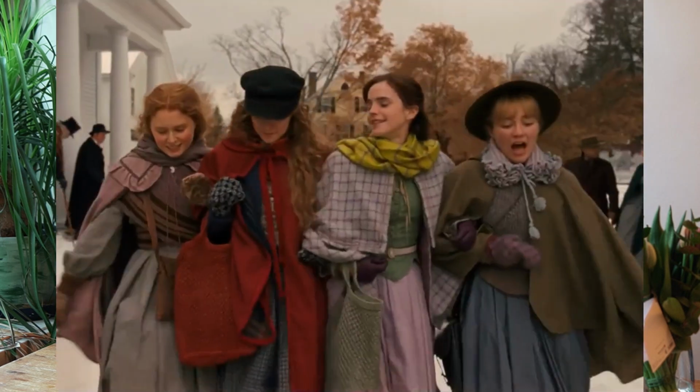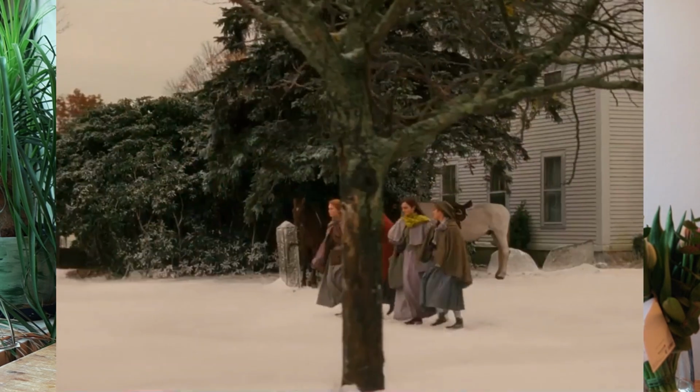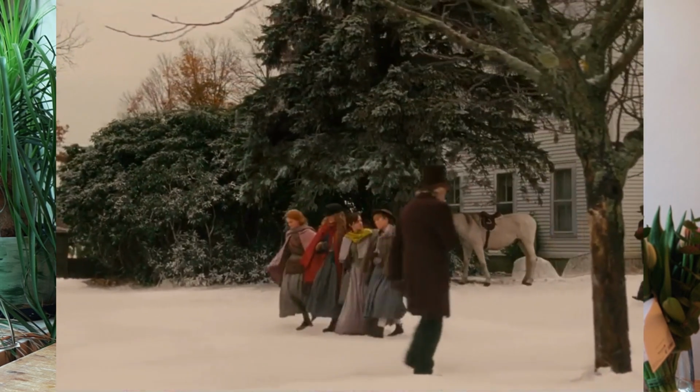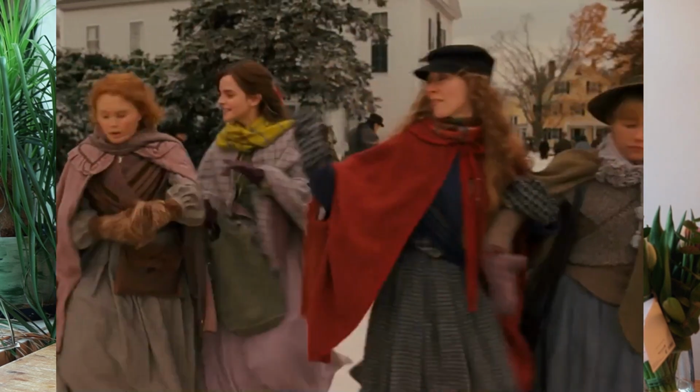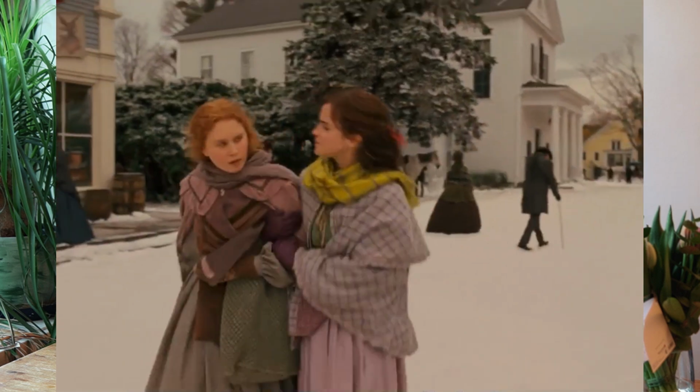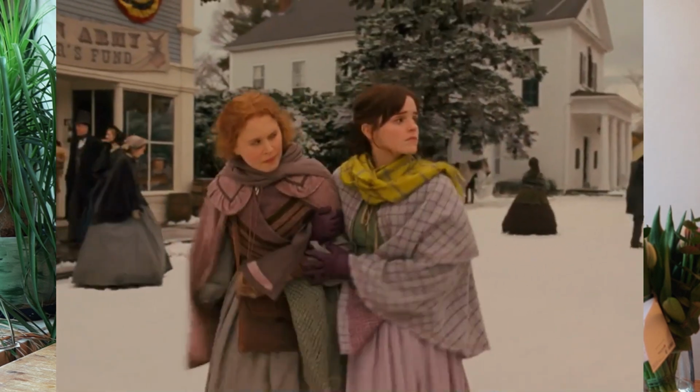Points for this. I also really like how they made them different. Beth, who is the more delicate, fragile, dare I say, character and sister, has this lovely pink mauve wrap with the darker purple pink edges, and this is a detail that is prevalent in historical references from the time of this line and these details. And I think they did a really good job with this.